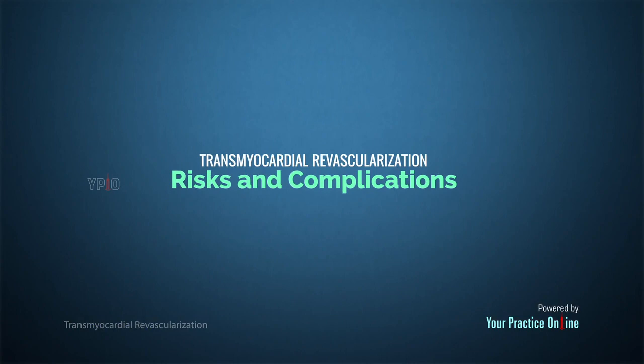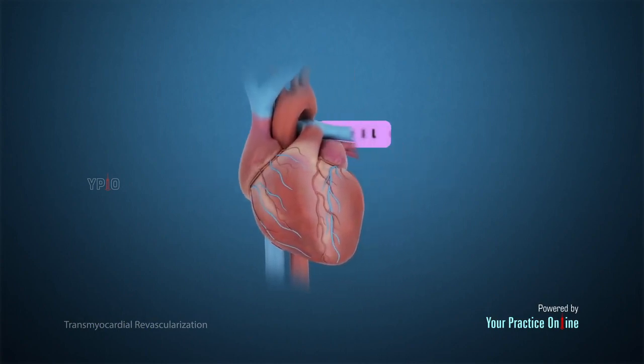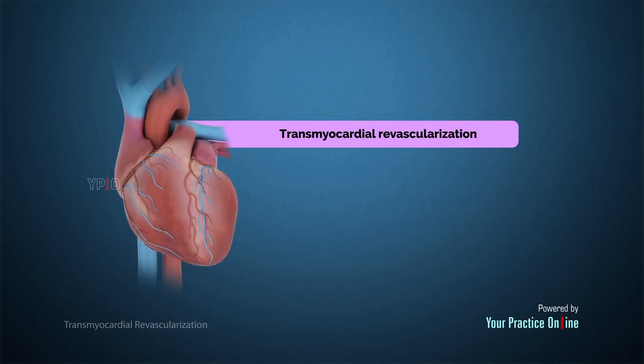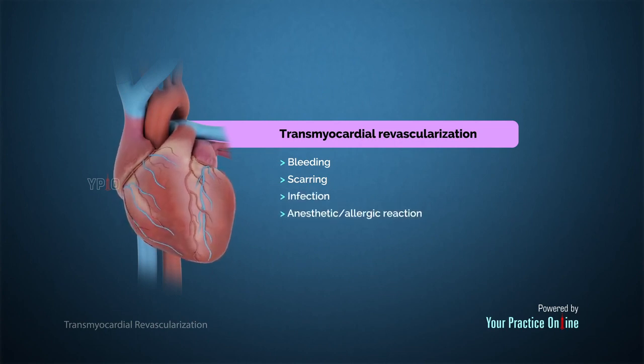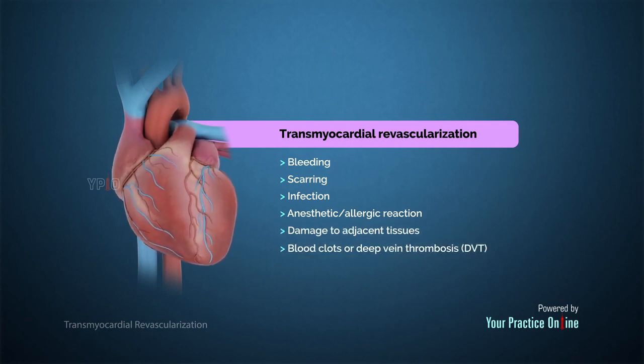Risks and complications. As with all surgical procedures, transmyocardial revascularization may involve risks and complications including bleeding, scarring, infection, anesthetic allergic reaction, damage to adjacent tissues, blood clots or deep vein thrombosis, DVT.